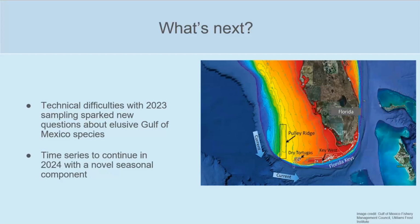And the time series will continue in 2024 with a novel seasonal component, which I will be adding as a part of my research. So we'll be expanding sample collections from annually to quarterly throughout the year to identify some new species that may not just be spawning in summer.